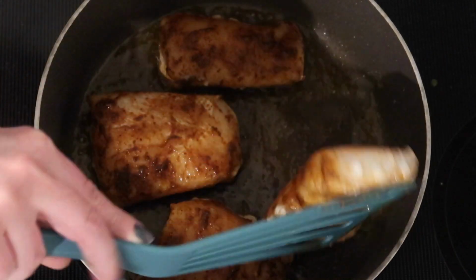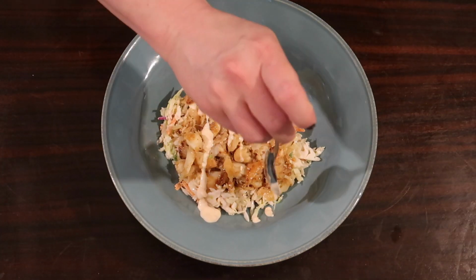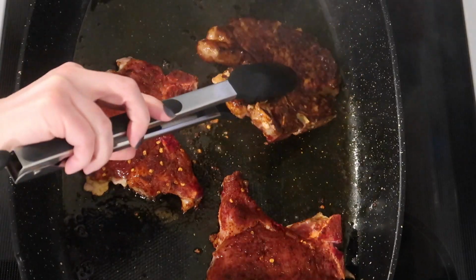This week we are bringing you 4 keto recipes that are all dairy-free, as well as all under 5 net carbs each.